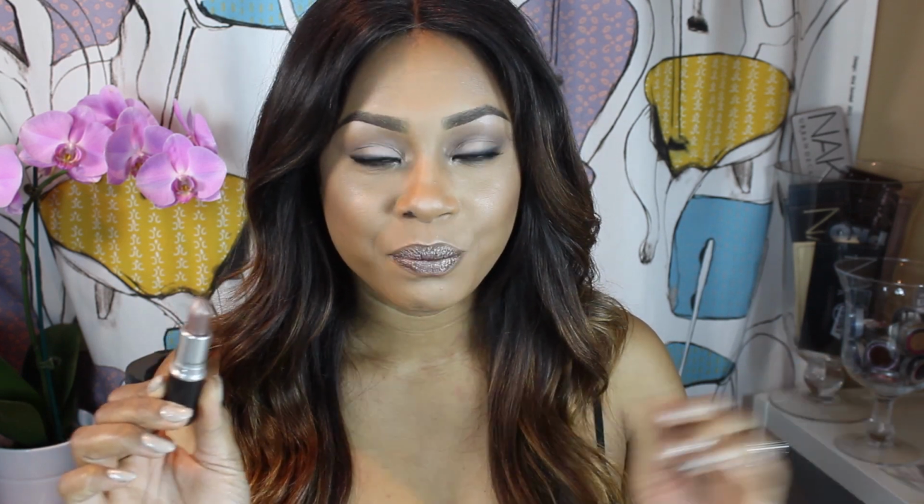MAC just recently released, I think, their 90s collection, and I'm not sure of the name. I'll leave it somewhere here. And this lipstick was a part of that collection, and would you believe that this is the first ever MAC lipstick I purchased? It was so popular in the 90s. Believe me, if you were a dark-skinned girl and you walked into MAC, they were going to sell you this lipstick. It's called Aucoin, and as I said, my first ever MAC purchase was this lipstick.